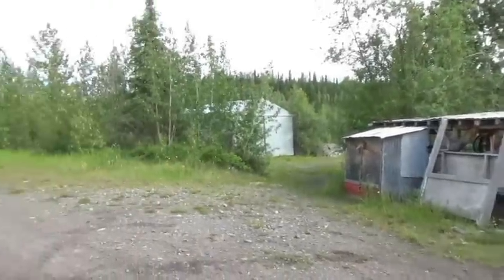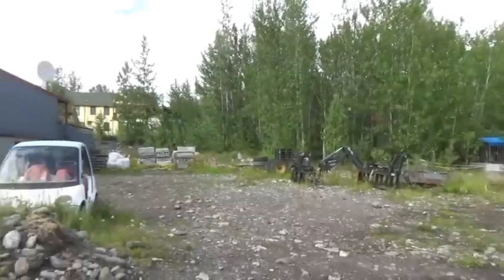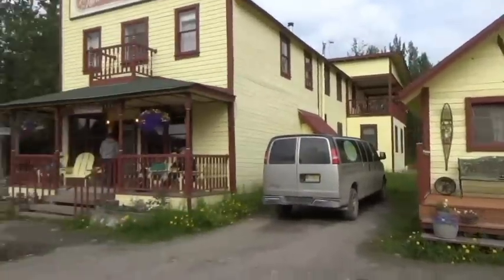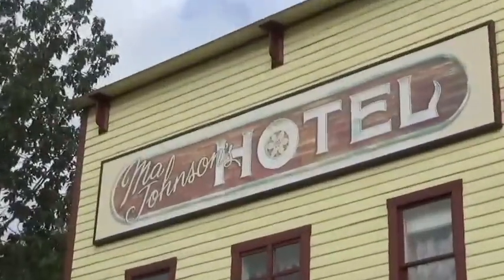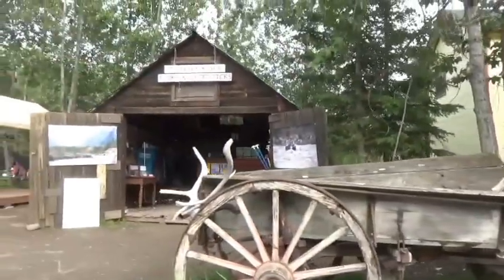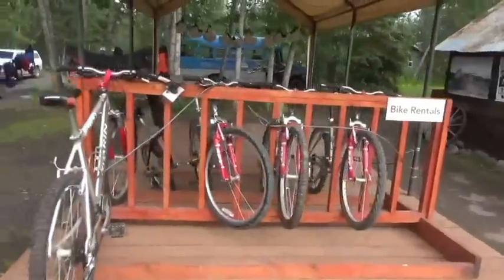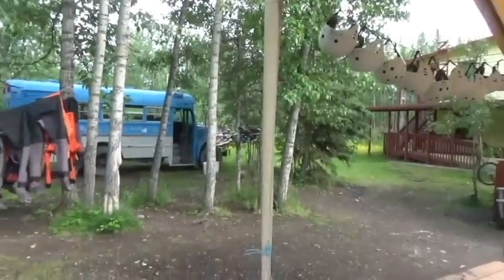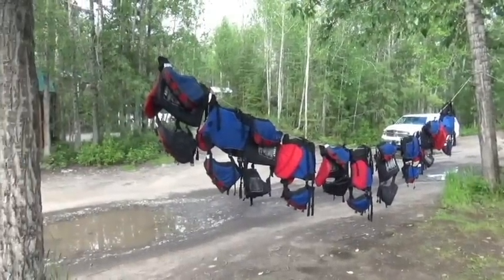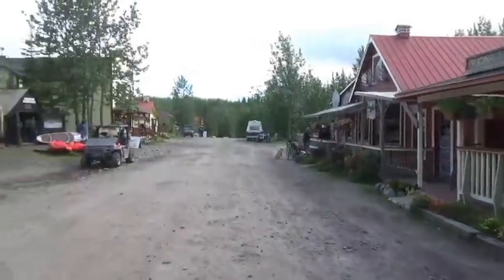I wonder how many people stay here in the winter when there's no tourists. No income, nothing to do. Don't know what this house is. That is Ma Johnson's hotel. McCarthy River Tours and Outfitters. You got bicycle rents and whatever type of equipment you might need for some of the tours that they give, or you can do things on your own here if you want. There are several other streets, but this is the main street where all the stores are.